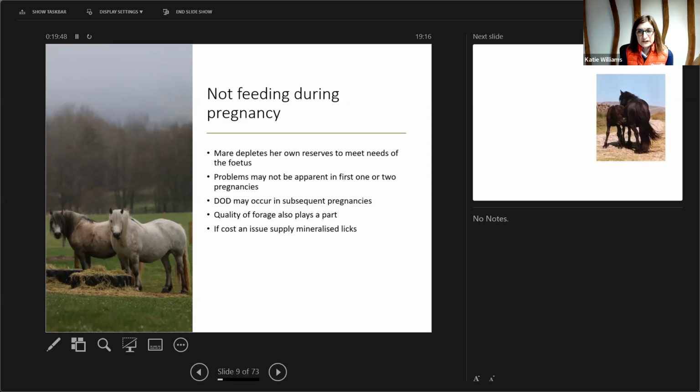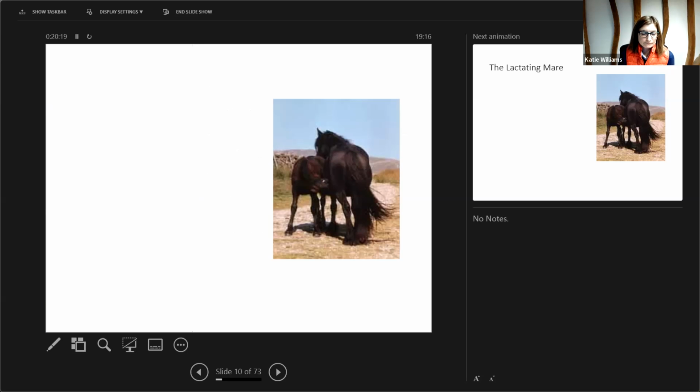And I do appreciate that feeding a large herd of breeding stock is potentially quite expensive, particularly with the balancers. So if cost is an issue, then there are mineralized licks that you can put out in the field in buckets, and they can access them free choice. Obviously the downside to that is that you can't necessarily monitor in a group who's having what and how much of each thing they're having, but as a sort of safety net, it's a good idea to allow them access to a mineralized lick so they can top up if they need it.